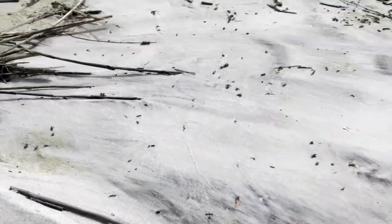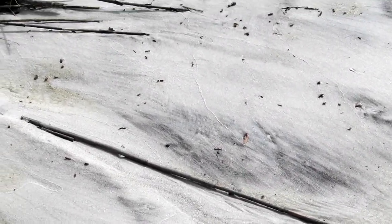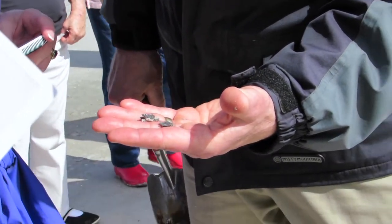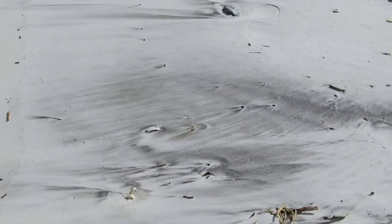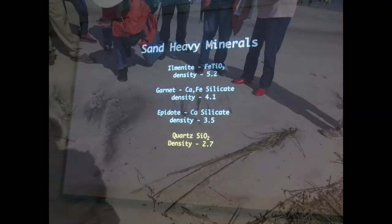Where some spume got isolated and then dried out, gives you that pattern. So the dark is heavy mineral. Garnet and what? Ilmenite, iron, titanium oxide. That's the really black stuff. Garnet and some epidote. I showed you this in the lab a week ago.